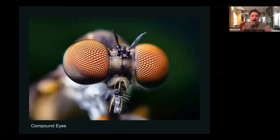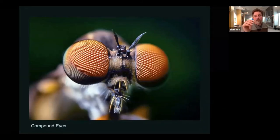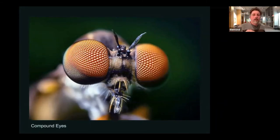The compound eyes of a fly or a dragonfly. You know, these are amazing. They're seeing all these different views at the same time, and almost in a way around the corners because of the way their eyes are oriented. Their many hundreds of eyes are oriented so they can see around corners. That's why you can never slap them, because they can see you from a million miles away. Next slide.